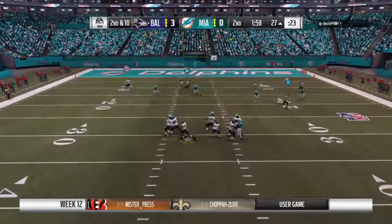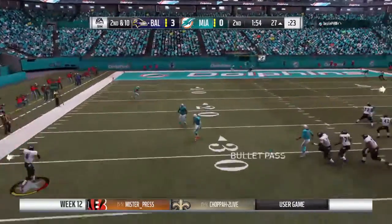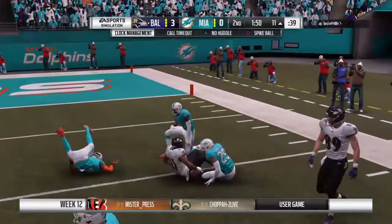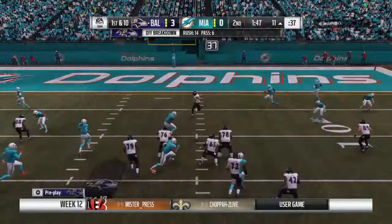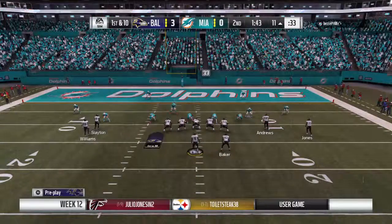Play action. Now Jackson. Forced out to his left. Caught on the right side by Jones. And down inside the 15, shy of the 10. 16 yards on that one at a Raven first.